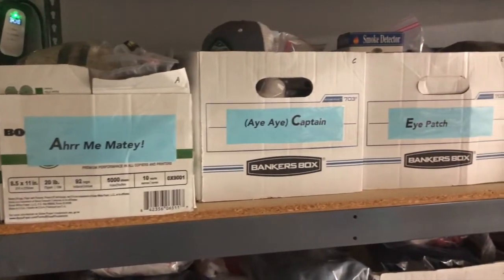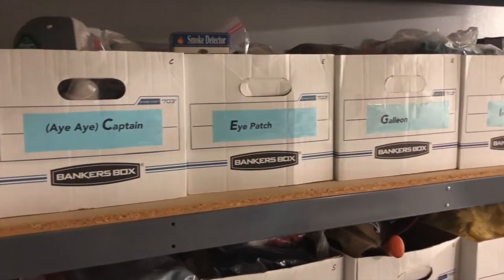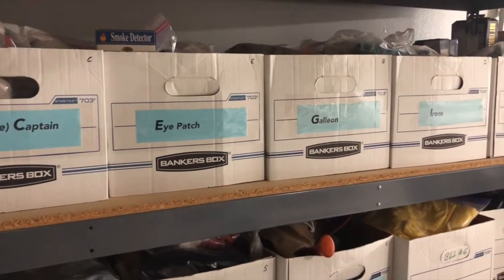What I do now is I take all of the boxes that are like the copy paper boxes, those kinds of things, the ones that you create and you put a lid on them. And I don't use the lid, I just use the box itself. All the boxes are labeled A to Z. And since, of course, I have a pirate theme, I've put pirate terms on there just to make it more entertaining.